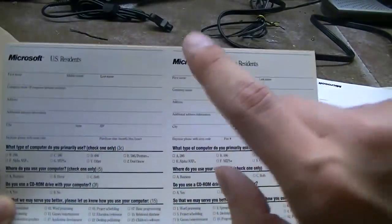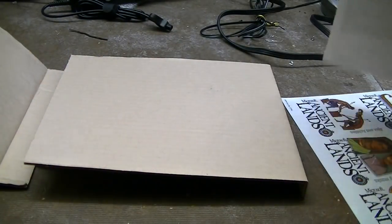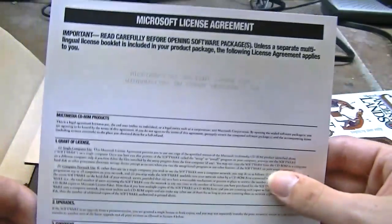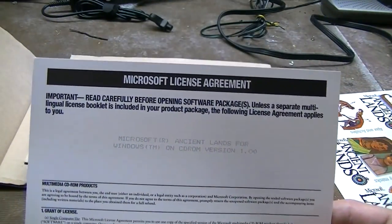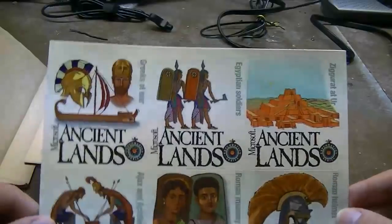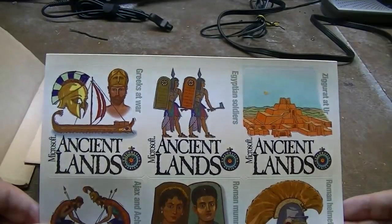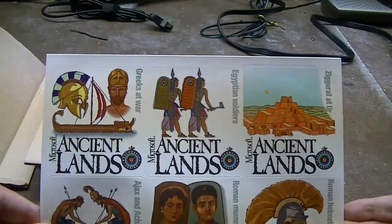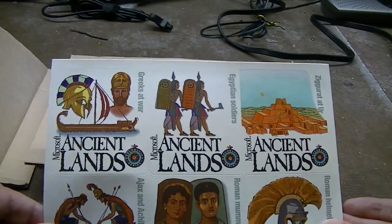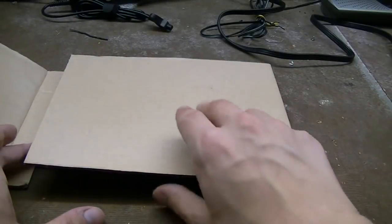There's a side here for US, side here for Canada. The license agreement that nobody ever reads, obviously. And what looks to be stickers. Greeks at war, Egyptian soldiers, a ziggurat, and other stickers. I think I'll leave these as they are.